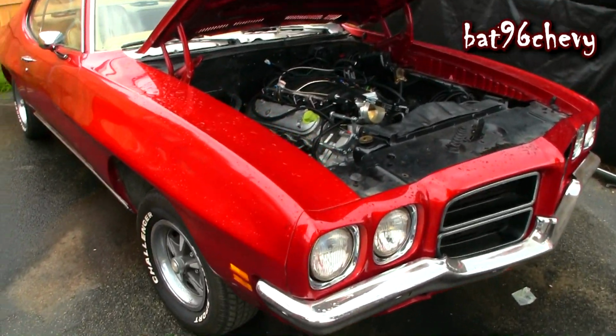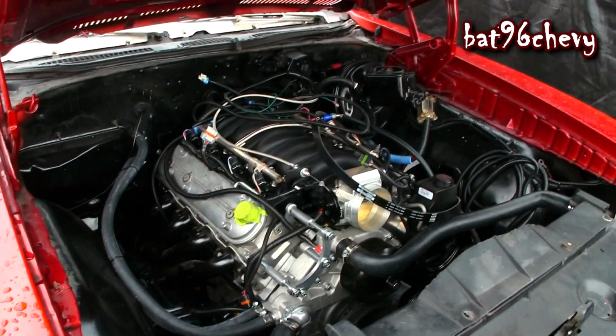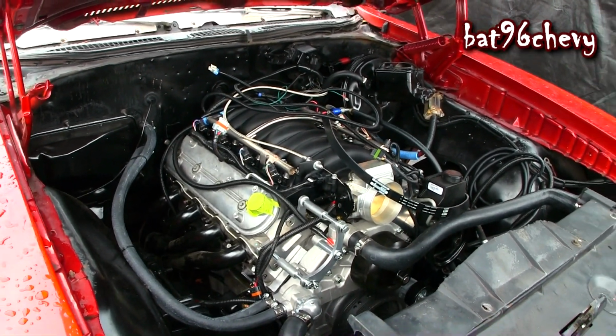We got a 72 Pontiac Le Mans. This one, you got a 6.2 in it, the new model LS3, 6.2 liter. That one should make about 400 something to the ground. Camshaft swap, little light head work, something like that.